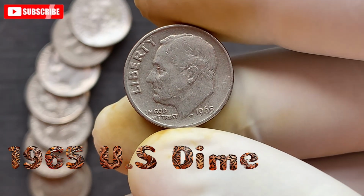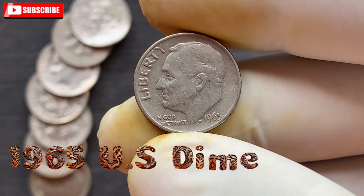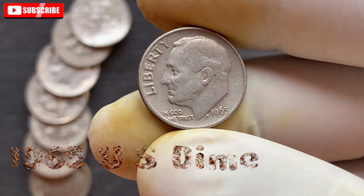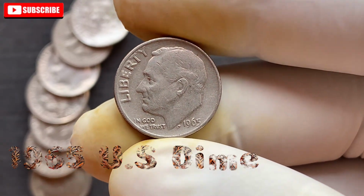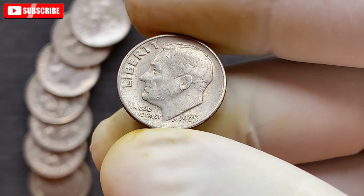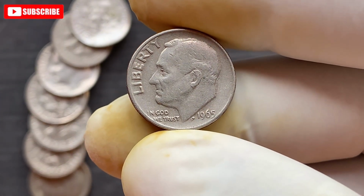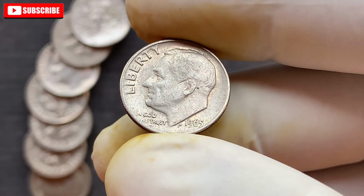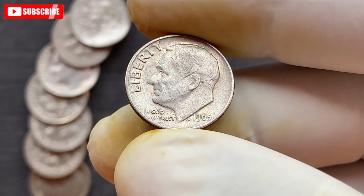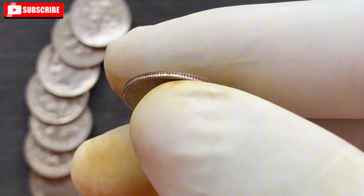Now let's turn our attention to the 1965 dime. If the 1991 era dime felt like lightning in a bottle, the 1965 was more like a buried treasure chest, one that everyone thought had been locked shut forever. Let me paint the picture for you. It's 1965, the US Mint has just announced a major shift. Up until then, dimes were made of 90% silver. But starting that year, the government switched to copper-nickel clad.